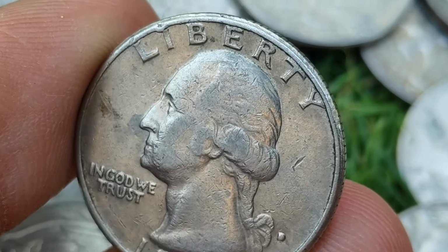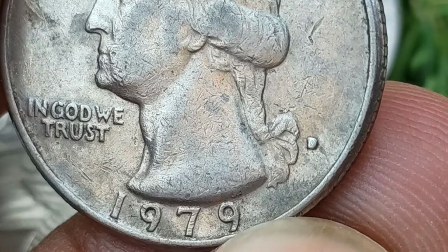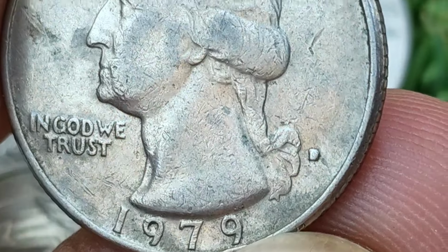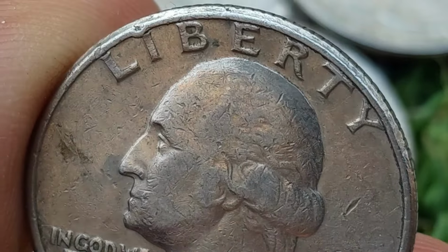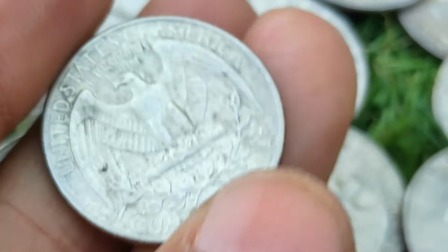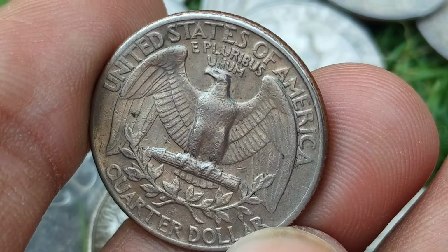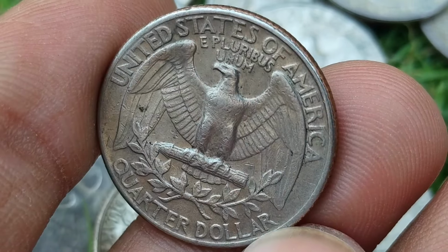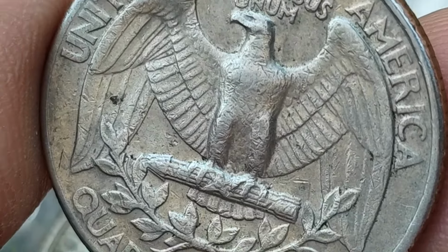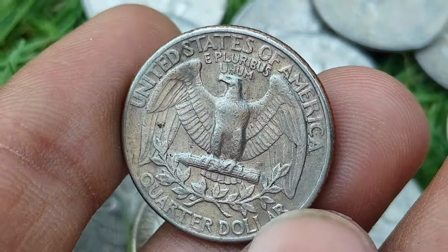What to do if you find a 1979 D error quarter. Don't clean the coin. This instantly lowers its value. Don't assume it's fake. Confirm with experts first. Weigh it immediately. Inspect it under magnification. Compare it to a known standard 1979 D quarter. Submit to a grading service, PCGS, NGC, ANACS. List it for auction or take it to a coin show.